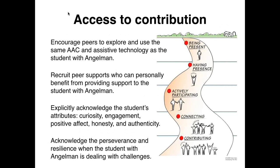We think about ways that we can recruit peer supports who will really benefit from supporting our student with Angelman. So for example, if we have a student in class who's really struggling with their confidence over reading aloud, well, we might ask them to read aloud to our student with Angelman. If we've got a student who's really trying to improve their reading fluency, then that's the student who should read to our student with Angelman, rather than at reading time have the paraprofessional read to the student with Angelman. I mean, the paraprofessional probably doesn't need to develop her reading fluency, but chances are we do have some students who do. And so when we pair the kids who need to work with our student with Angelman, then we start providing a way that our child is actually creating an opportunity to enhance the learning of other kids.